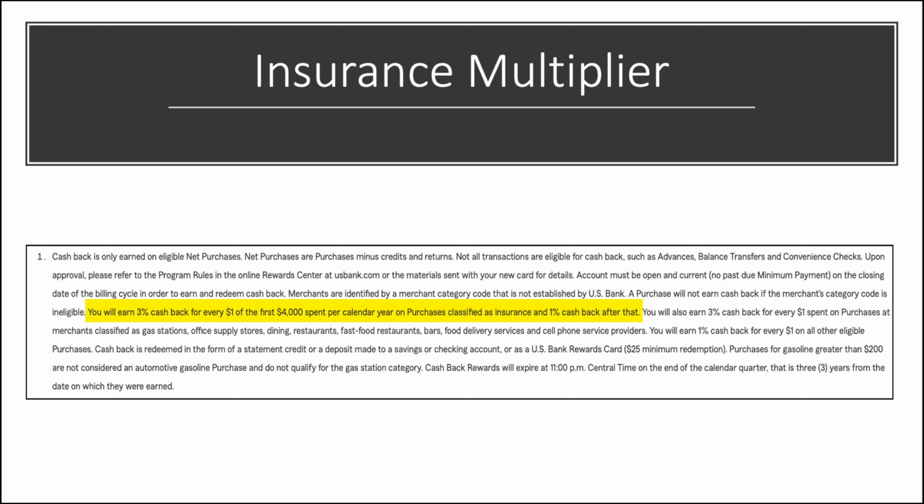So there's 2 eligibility slides I want to look at. First of all is the insurance multiplier. So on screen you have it from the terms and conditions. And I've highlighted the part that you need to read. So you will earn 3% back for every dollar of the first $4,000 spent per calendar year on purchases classified as insurance, and 1% back after that. So really what that is saying is it does not specify that it has to be State Farm insurance. It's just saying that, hey, the purchase you make has to code as insurance.